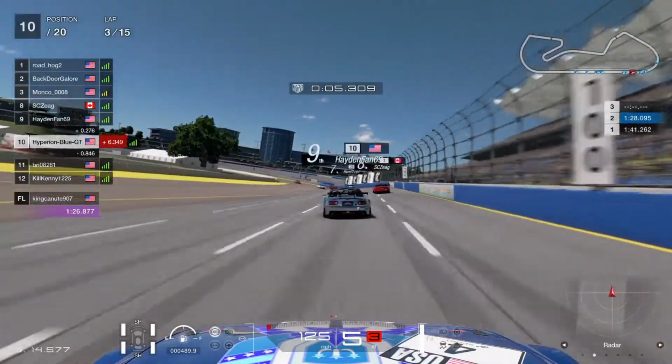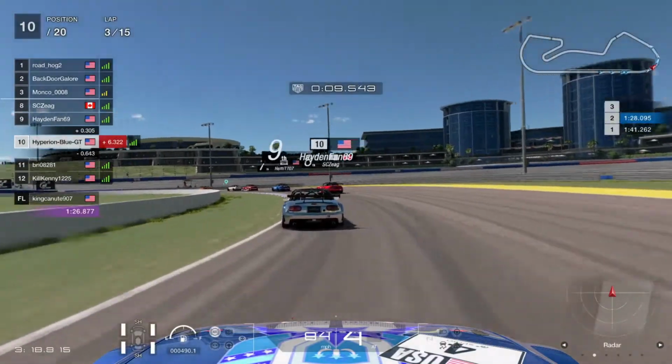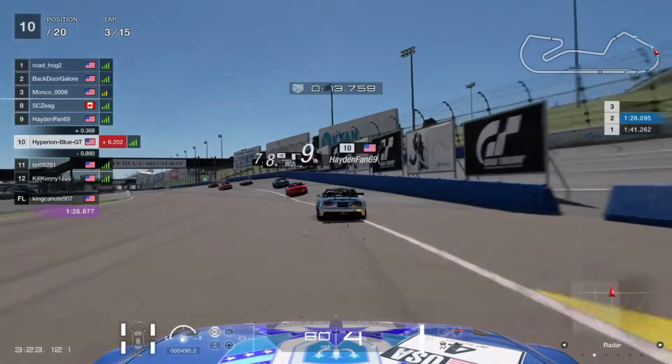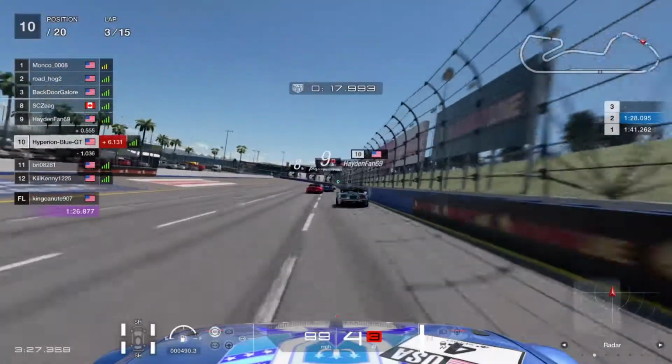Lap number 3 will proceed. This is going to get a little bit harder out there. Just got to maintain the pace. We'll have to take the first turn. Looks like this is going to be good to see how Road_Hog2 can do his best out there.